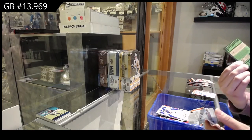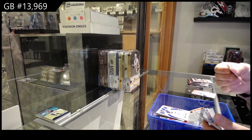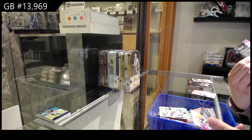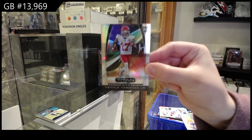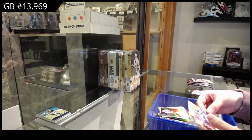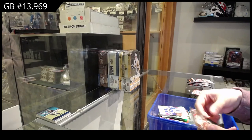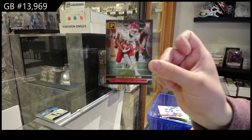A classic green rookie, or not rookie, Ezekiel Elliott for the Cowboys. A Titan rookie for Kansas City of Mecole Hardman Jr. Jarrett Stidham for the New England Patriots. And a rookie for the Kansas City Chiefs of Mecole Hardman Jr.